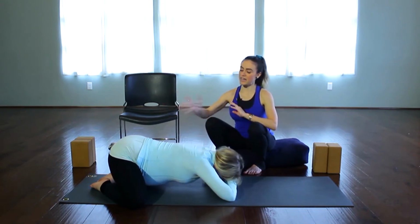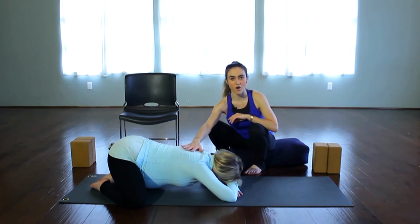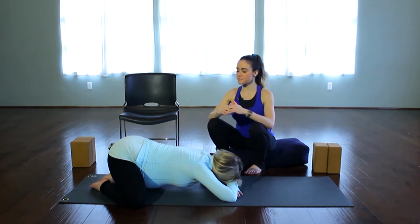So as Jenny comes into child's pose, we begin to open the hips, open the sacrum. This feels really nice in the entire back, as it also does open up the chest and the shoulders. So this posture can be done anytime. Even during labor and delivery, you may want to find yourself on the all-4s position, working with your breathing practice and moving into the Kegel exercises.